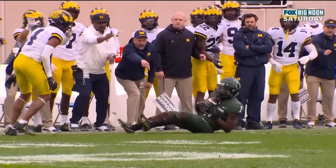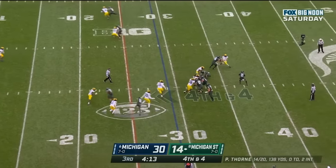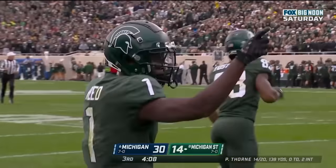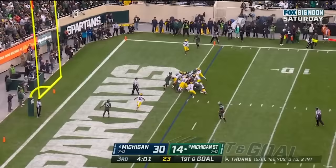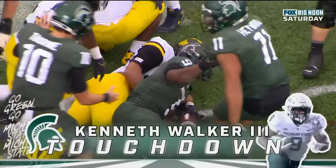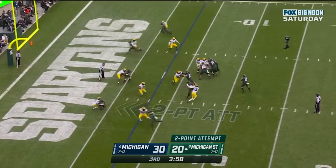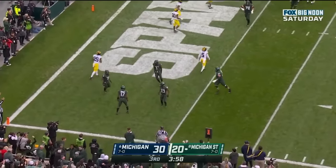That was a catch. After review, the ruling on the field is it's a completed catch. Thorne lobs it up. Caught! Jayden Reed at the goal line. Spartans quickly to the line of scrimmage. Walker, can he get in? Touchdown, MSU. To throw it. Thorne back in the end zone, and they score. Trey Mosley ran a great route.